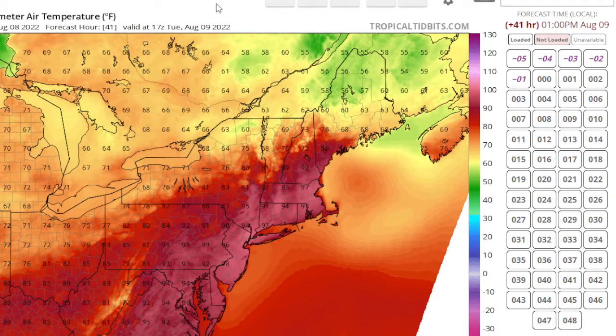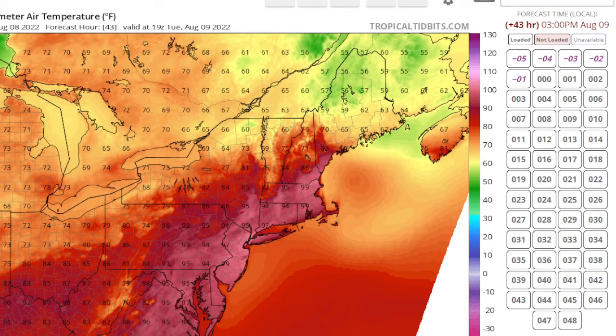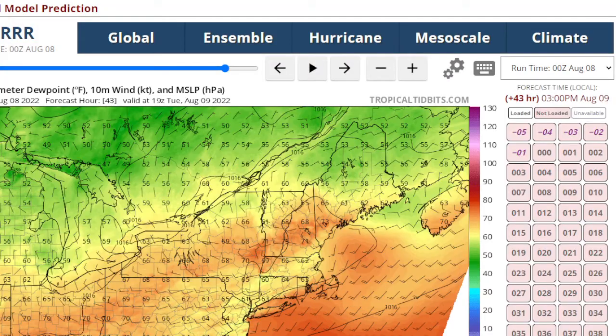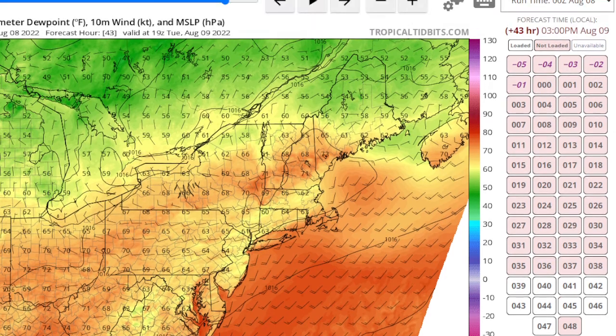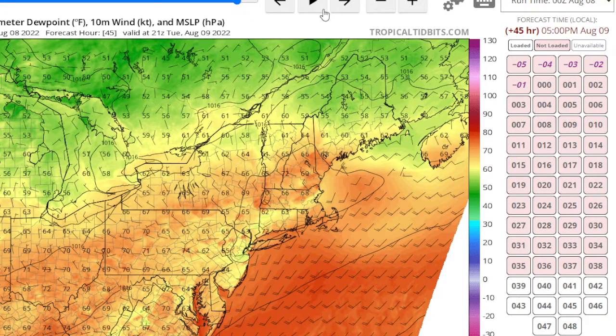And then Tuesday looks like it's going to heat up a lot more. For some reason, it has Tuesday a lot hotter than Monday. And I still see a southwest wind here, but maybe it's trying to push more of a westerly component in on Tuesday, perhaps, to give us a little more heat. We'll have to see if that actually materializes or not.